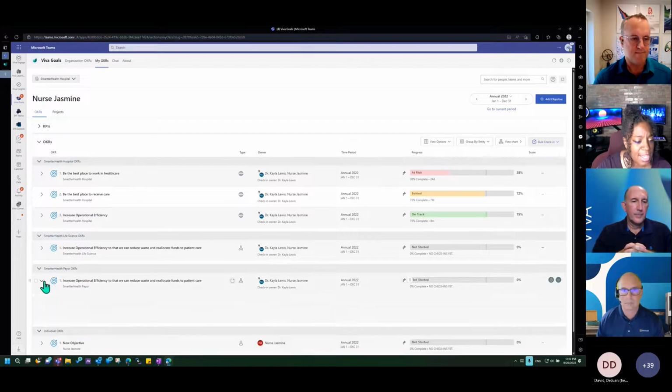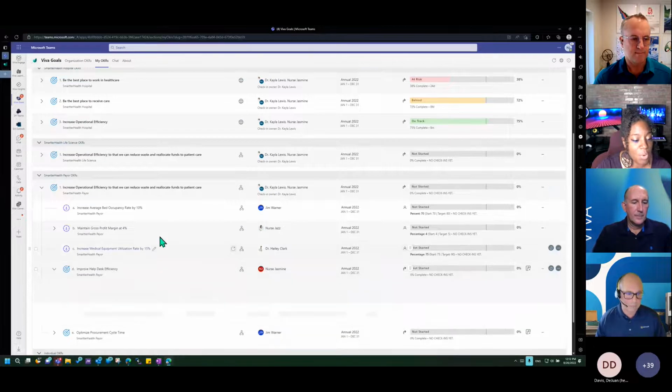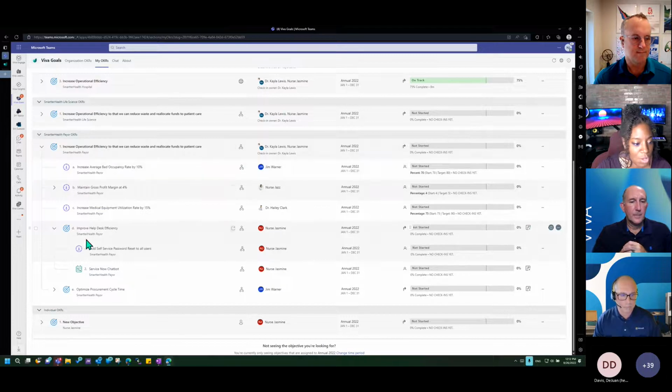As well as if you have strategic projects or strategic initiatives that may be part of those objectives or key results, you can also take a look at that as well. So in this instance, I'm going to look at my operational efficiency objective. And if I go down, I have another sub objective, which is improve help desk efficiency. And then within there, I have a key result that's being measured regarding whether or not we're adding service password resets here. And then I also have a project.